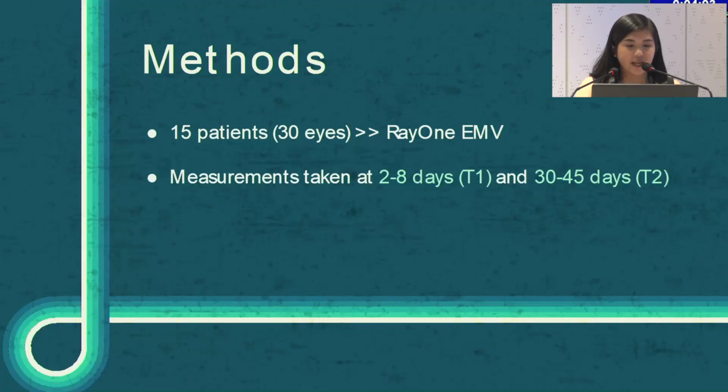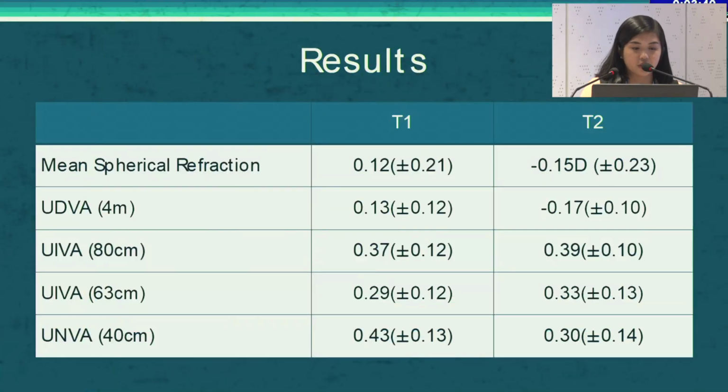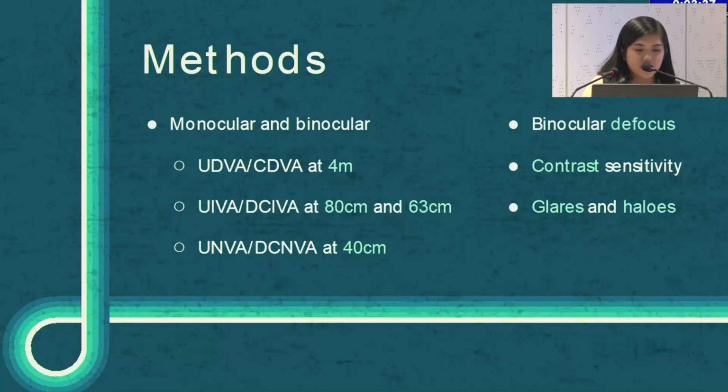Patients were tested at 2 to 8 days, that was at T1, and 30 to 45 days from surgery. What we measured was our monocular and binocular uncorrected and distance-corrected visual acuity at a distance of 4 meters, intermediate at 80 and 63 centimeters, and near vision at 40 centimeters. In addition, binocular defocus, contrast sensitivity, glares and halos, and light spectacle independence via a questionnaire were tested.